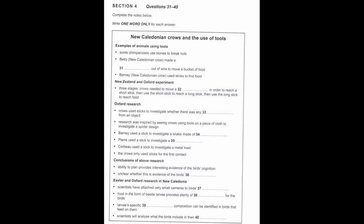it wouldn't move. In other experiments, two different birds, called Pierre and Corbeau, also made a first approach with tools on three separate occasions. Pierre used a short piece of wood chip to touch a light which was flashing, and Corbeau was seen prodding a metal toad with a stick.